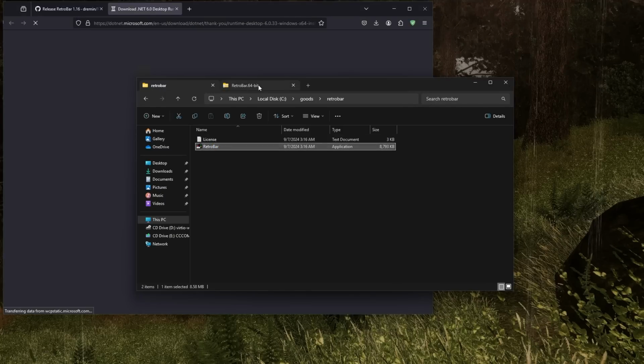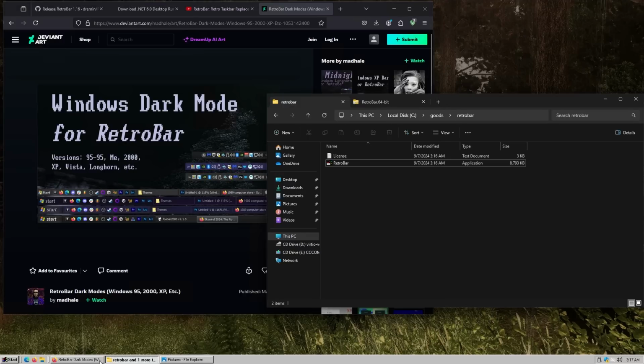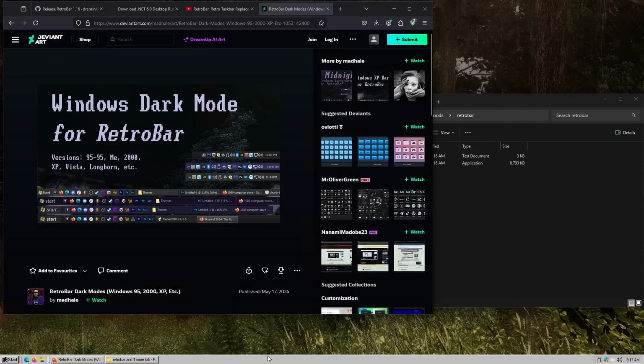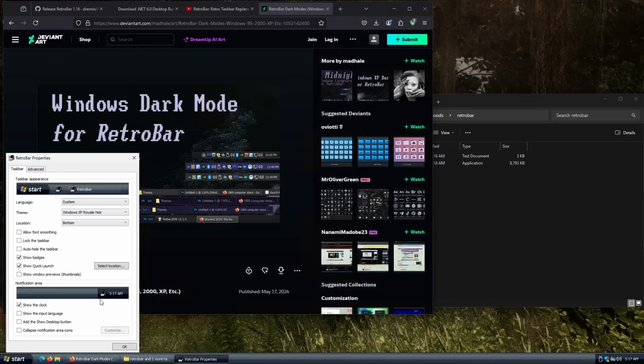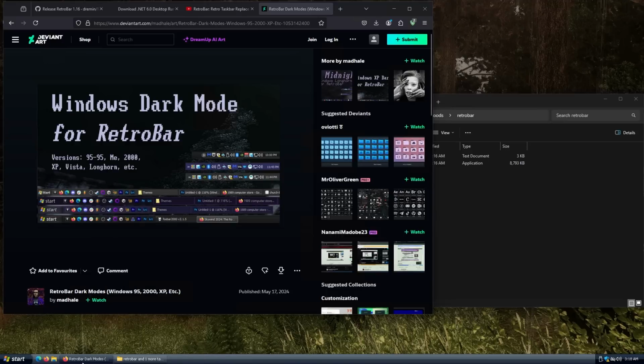Opening up RetroBar. Oh, gotta install some runtimes. I'm gonna grab my dark themes while I'm here. But you can see we already have a much better bar. Let's just leave it alone. I'll do Windows XP style. Properties. Windows XP Classic. Let's do the Vista XP Royal Noir. There we go. Why not? Jeez, look at this. I'm gonna lock it. Perfect. Brilliant. All right, so we have that installed now.